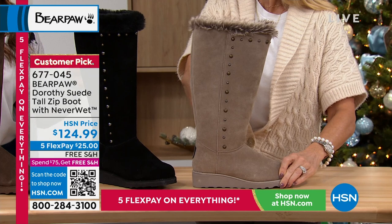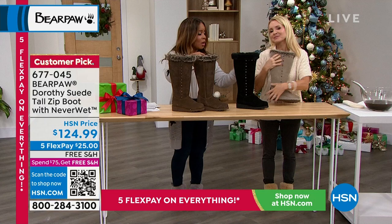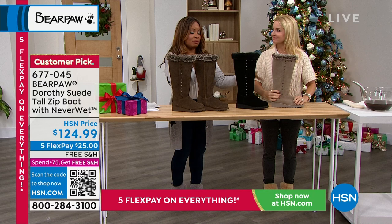Oh, only 18 total in the stone. Meaning that's all that's available. 18. Oh boy. Okay, bye-bye, nice knowing you. Aww. However, your size might be available, because we have sizes 5 through 13, but you do want to act quickly because otherwise I believe the stone color will sell out for sure.